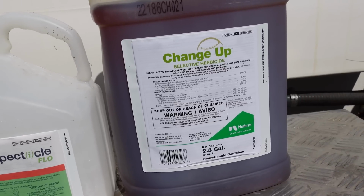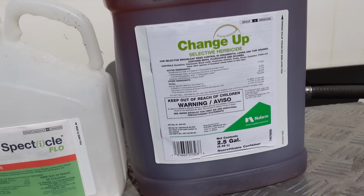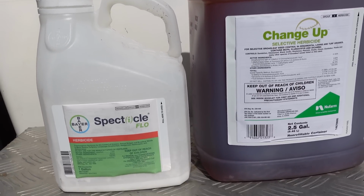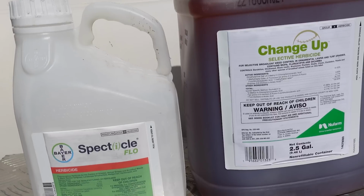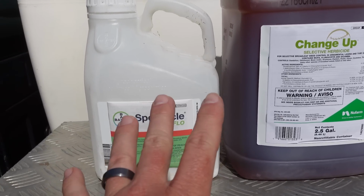And Changeup is great because it works very fast, especially when the weather starts to warm up. So what we're going to do is we're going to spray that American burnweed and some of these other broadleaf weeds. I'm not going to spray it all. I'm going to spray some of it so we can compare what was sprayed with what's not sprayed, and we want to see how fast it's going to kill these weeds. I think we're going to get some extremely fast results. And the Spectacle, again, is not really killing those weeds.